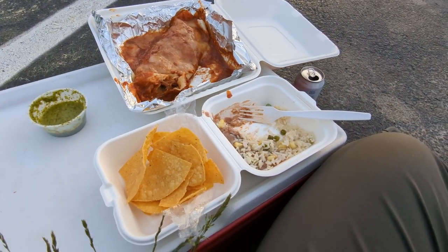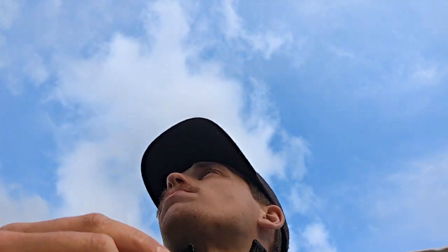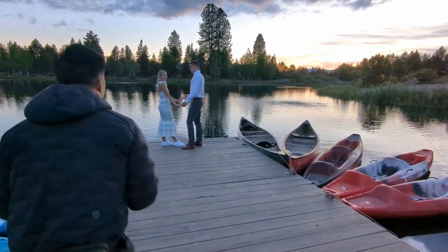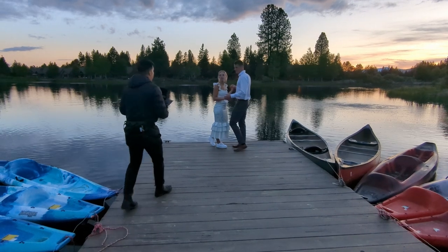Delicious. I love Mexican food. The burrito I got was okay, but the salsa? Some of the best salsa I've ever had. Definitely want to go back. I don't know what it was, but it was so good. And then we met up with them for a sunset shoot later that night as well.